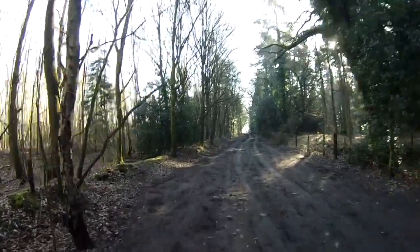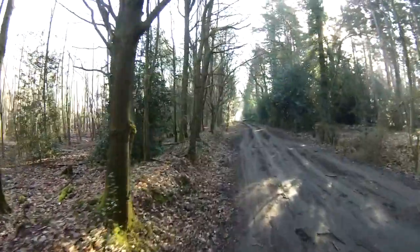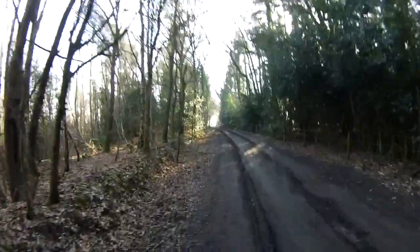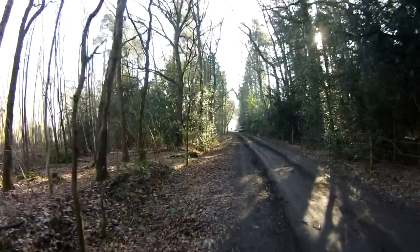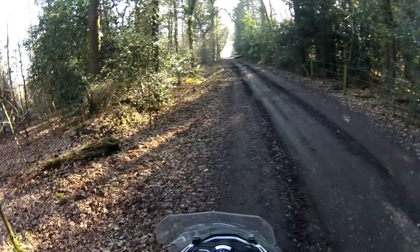There we go, and we've basically come to the end of the byway. So let me just pull over anywhere, and I'm also looking at which are the flat spots, which are the high spots. So let me just pull over here and we'll have a little chat.